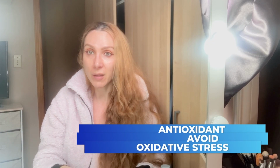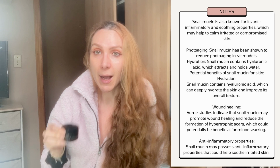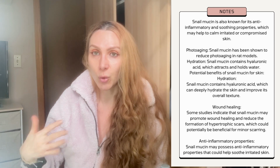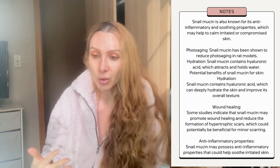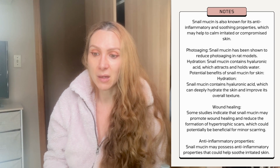Okay, so we've got the antioxidant. You want to avoid the oxidative stress. And of course, knock on wood, we don't want to have any illnesses. So his products are very high in that. You want to reduce the inflammation in the body, on the skin, any way you intake this externally or internally. And then we have all the wound healing and the hydrating benefits of the snail secretion.